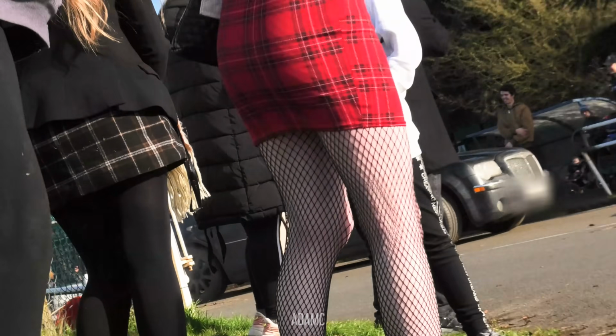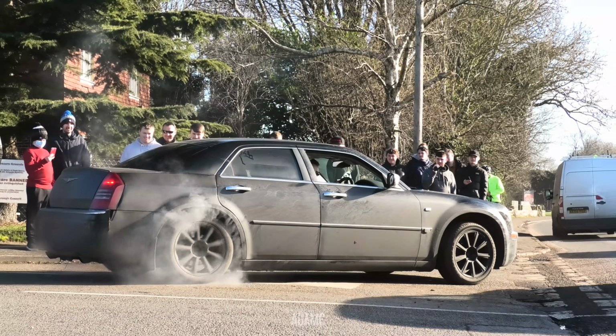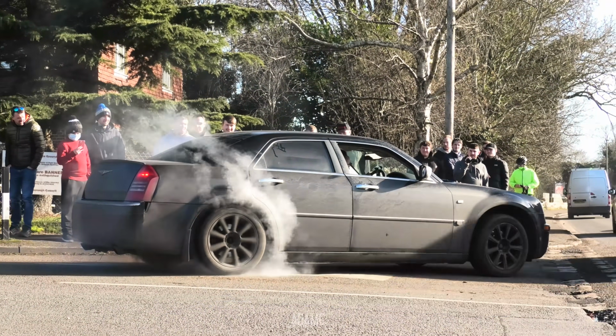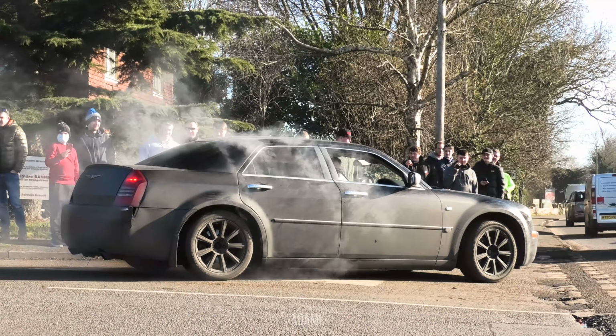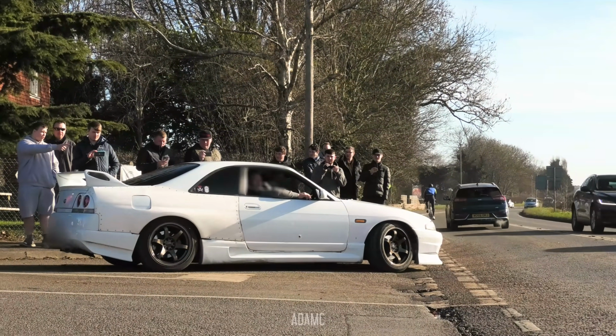There's a 300C trying to do a burnout in the background there, behind all the legs. It's quite a calm burnout. It's burning up quite nicely. The smoke's starting to emit from the rear tyres. There we go. Interesting. Ah, we've got a white R33 departing next up.